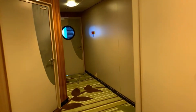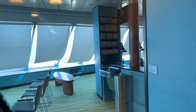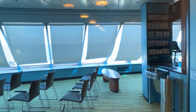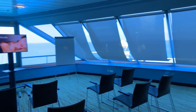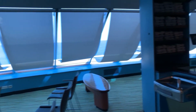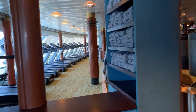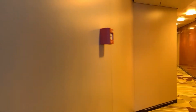We're exploring together. This looks like it might lead back to the gym. Let's peek through. Yes, this is the other side of the gym. It looks like a classroom where they probably hold some seminars. They offer some free seminars. That's what this is. Okay. You can see that it goes through to the gym where we just were. And there's a better image of the weights area. Okay, let's go back out to the hallway and see what's down here.